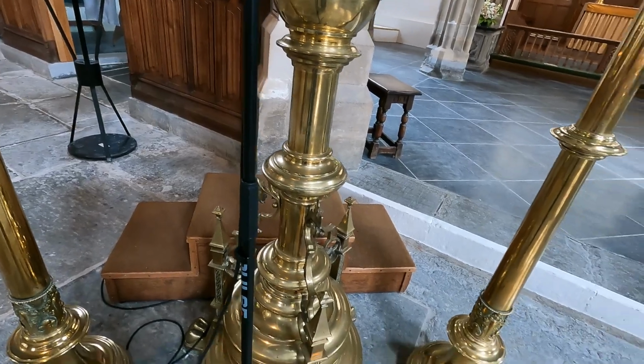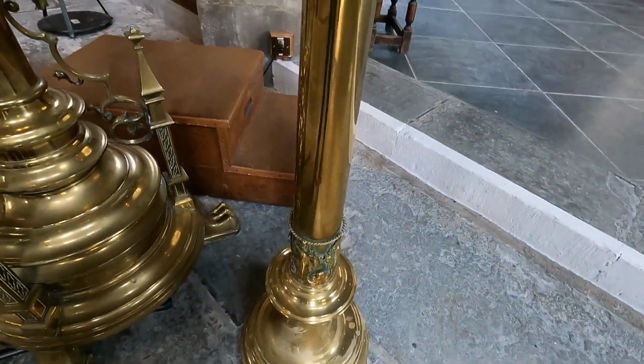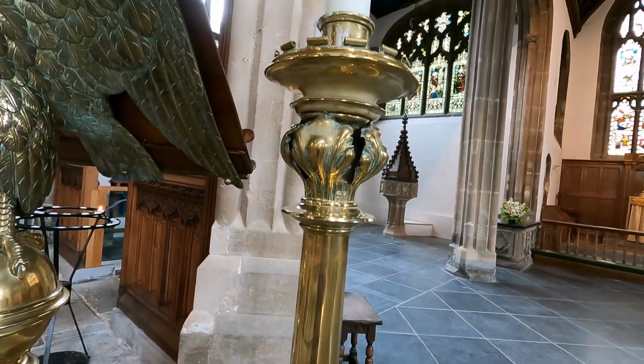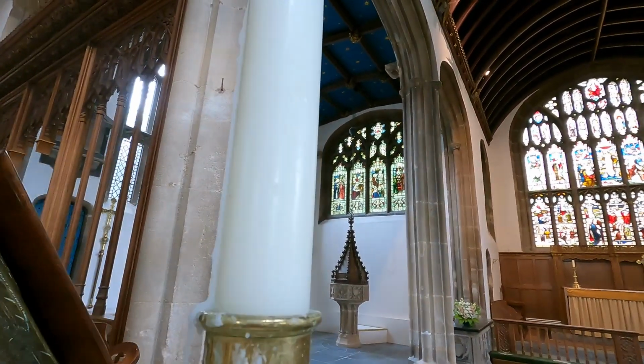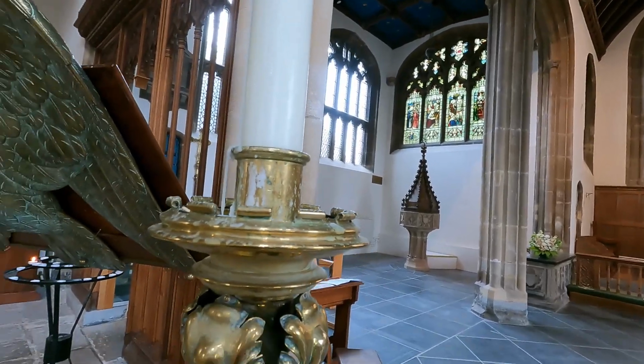It's quite a substantial thing, and the candlesticks either side are absolutely stunning too. Look at that. Wow. Talk about oversized. That's about 5 foot high. It's almost level with the top of my head.